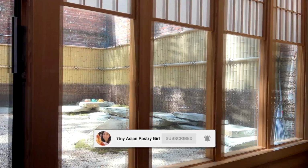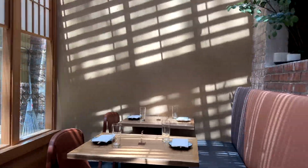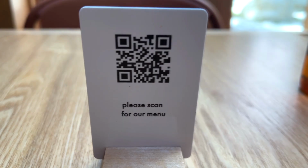Today I'm in New York City and I am trying a new restaurant called Konban. And Konban is a sister restaurant to Domo Domo New York City, and it just opened in December of 2023 and they are located in Chelsea.